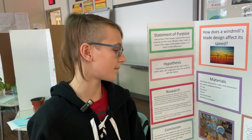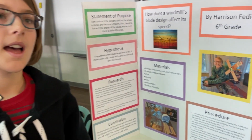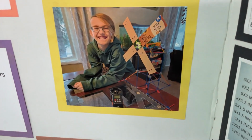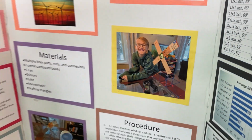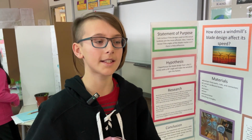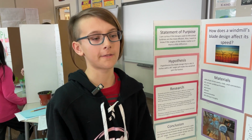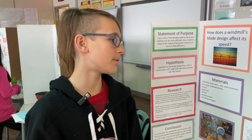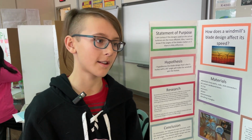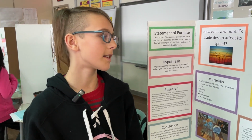The process I did was I created the K'NEX windmill, and then I cut out the different blades and measured them. I used the drafting triangle. I attached the blades to the windmill, and then I used the drafting triangles to line up their angles. I set up the fan 5 feet away. I turned the fan on, took its wind speed with the anemometer, and then I calculated its RPMs, and I did each blade at different angles, calculated their RPMs 3 different times to get an average.